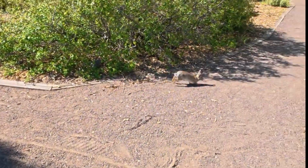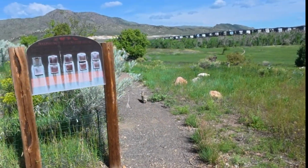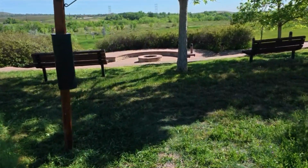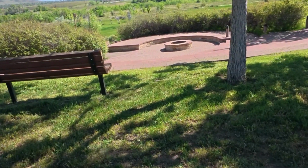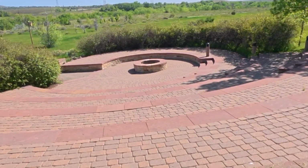Well, hey, bunny. You actually startled me. Oh, I guess this would be the amphitheater. Not very large, but it doesn't need to be.